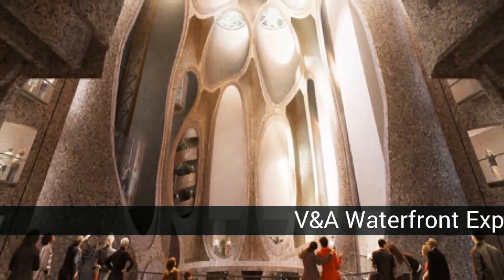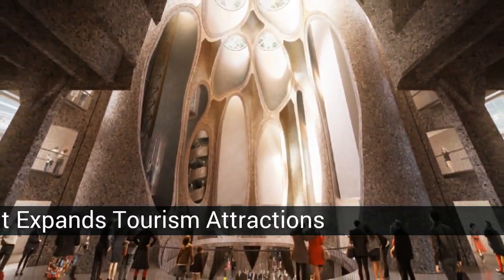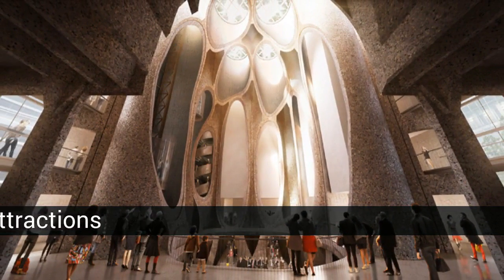As the most visited site in Africa, with over 24 million visitors annually, the V&A Waterfront in Cape Town, South Africa is the perfect venue to share the cultural artifacts and ideas of Africa with the world.